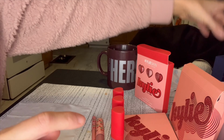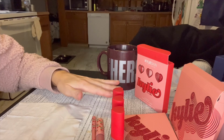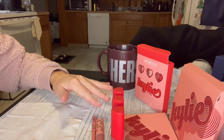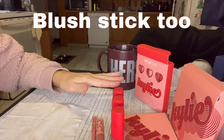Feels so loved. So today I thought we would go over the Kylie Jenner Valentine's Day limited edition collection. Now in this collection you have a highlighter, 3 lip glosses, a liquid lip with a lip pencil, an eyeshadow palette, and 3 lip balms. So let's get started.